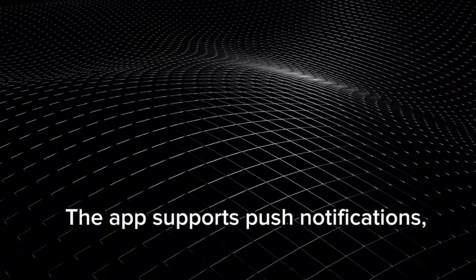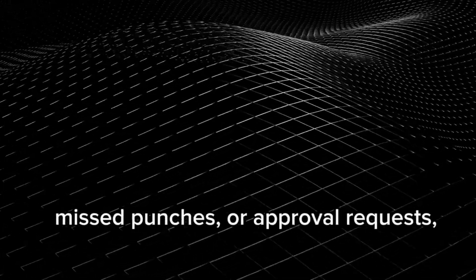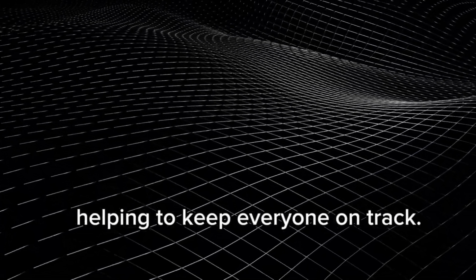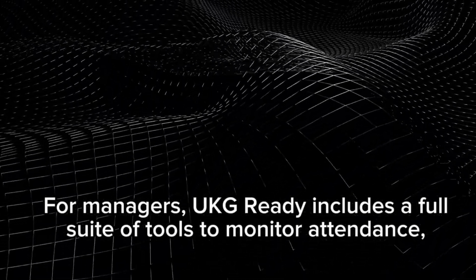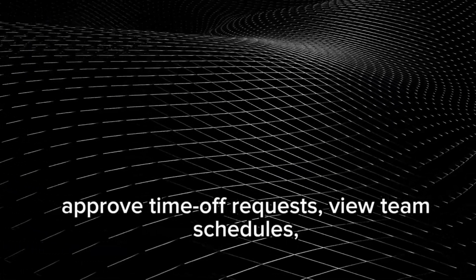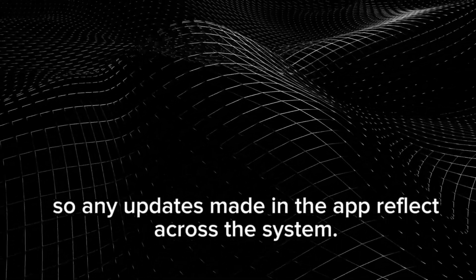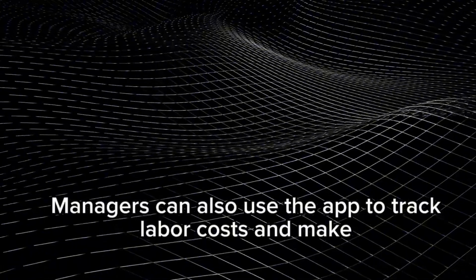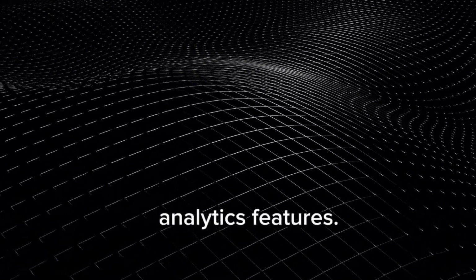The app supports push notifications, so users get alerts for schedule changes, missed punches, or approval requests, helping to keep everyone on track. For managers, UKG Ready includes a full suite of tools to monitor attendance, approve time-off requests, view team schedules, and even make schedule changes. It syncs with the desktop version, so any updates made in the app reflect across the system. Managers can also use the app to track labor costs and make data-driven decisions using the built-in analytics features.